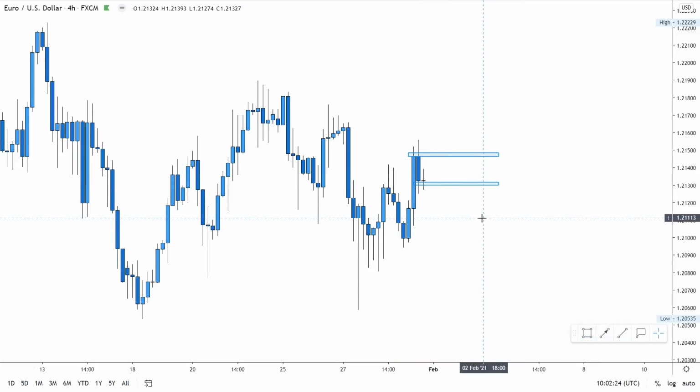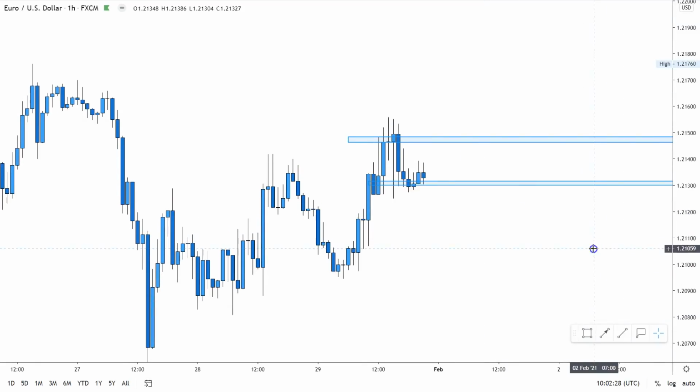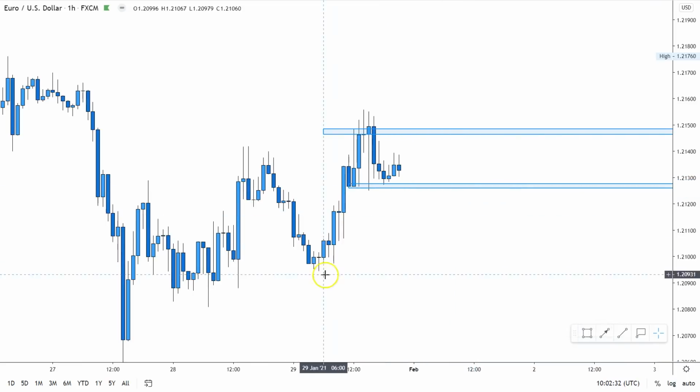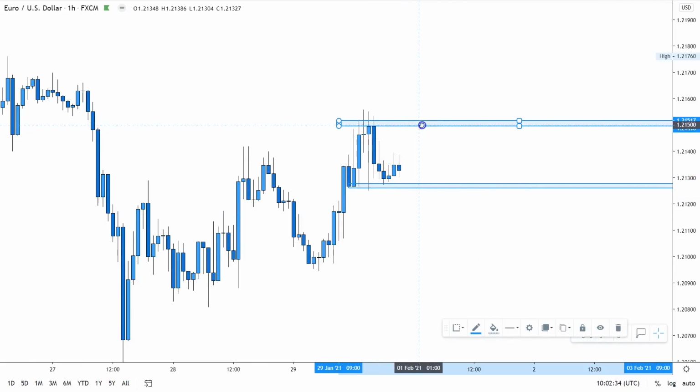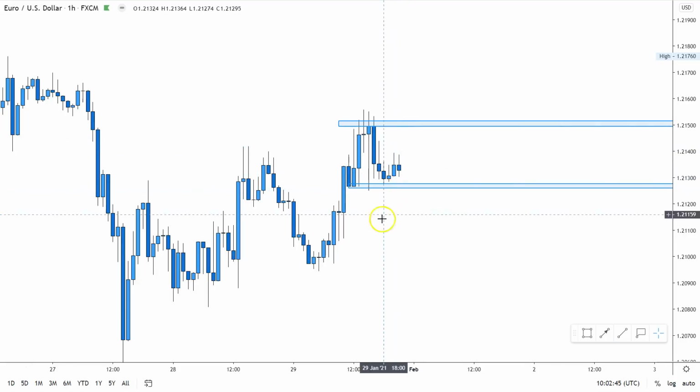Now the reason why I say this is because by the time we get down to some of our lower time frames, like the hourly time frame, you'll start to see that the market is ranging. That means that whether you have a buy sentiment or a sell sentiment, you don't really want to be buying into these levels here where you could react and you don't have the best risk to reward, and you definitely don't want to be buying into a strong key level.